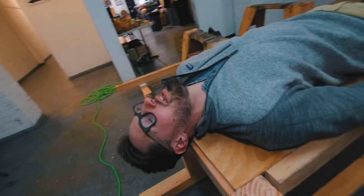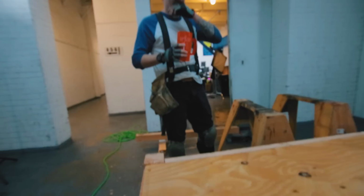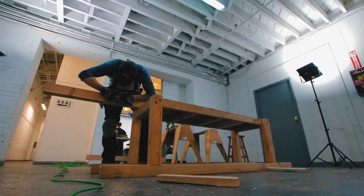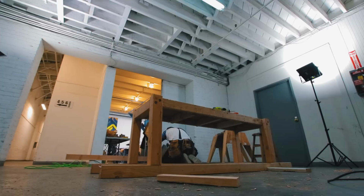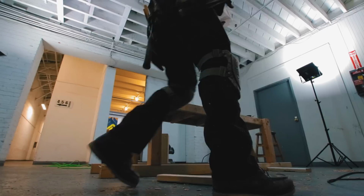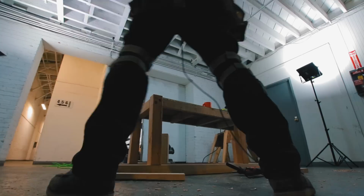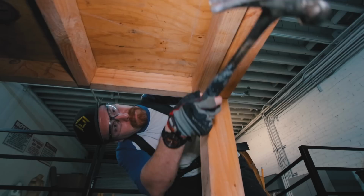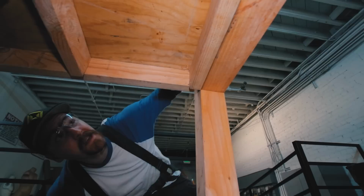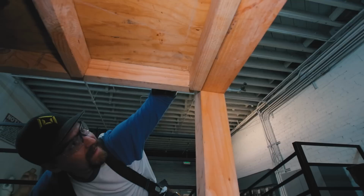What's this? That's what happens when you are not a union carpenter. This needs to connect.